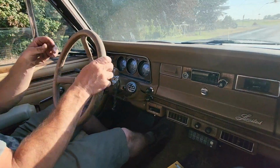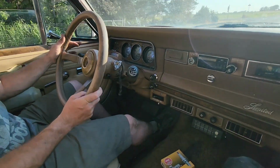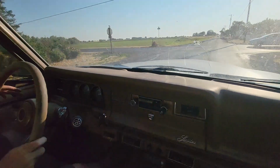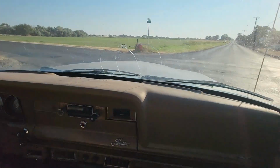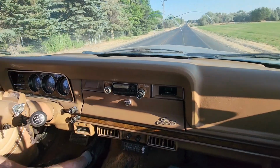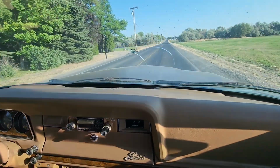You're in drive, or do you got a manual? Oh, it's a manual. It's drive. Oh, you have a drive? Okay, cool. Because you got what, 1 through 5 on this thing. I don't know if the blinker works on it or not. That's okay. Sounds like it works. We're going.